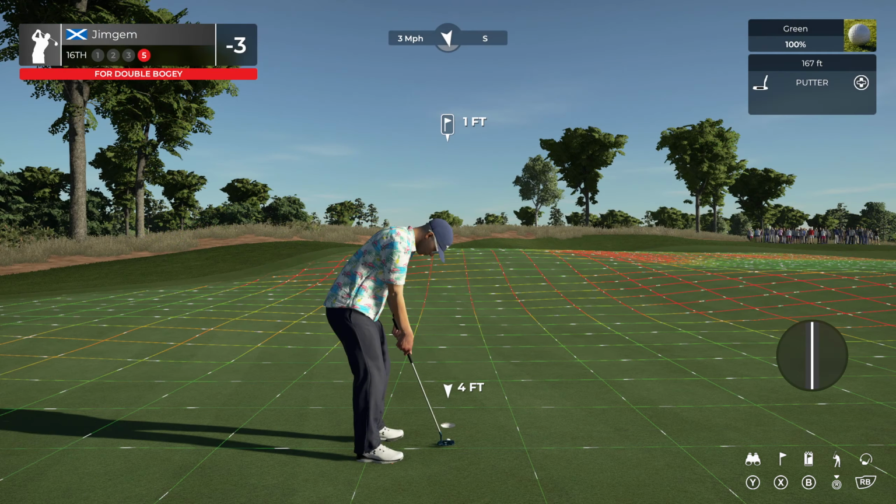Okay, now this is dangerous. I think I'm actually going to aim way out to the right here, and put a little bit of draw on it. Oh, come on, come on, come on. Do not care. Oh, that's going to push over. Is it? No? Oh, actually made it on the green. Nice one. That was not a bad shot.